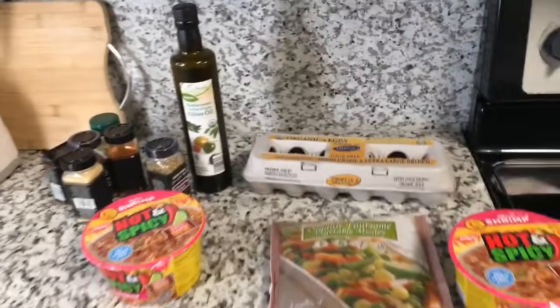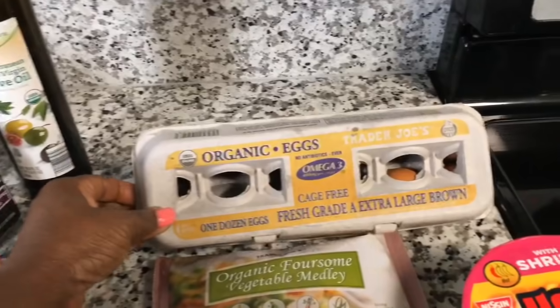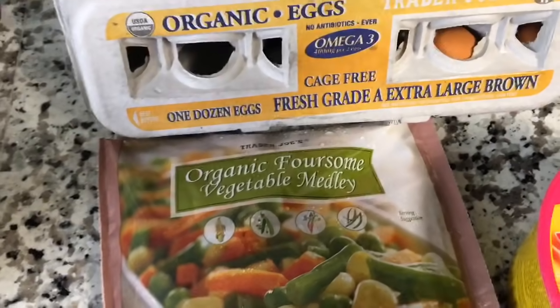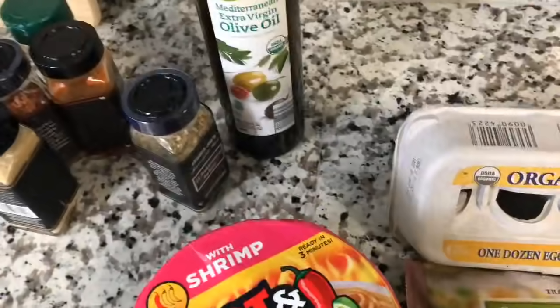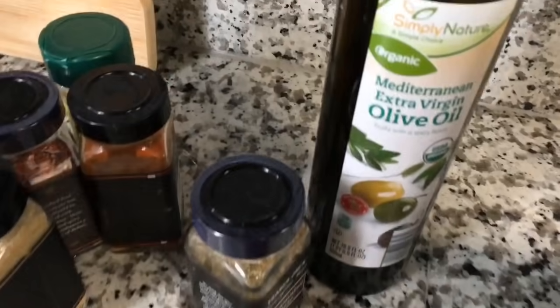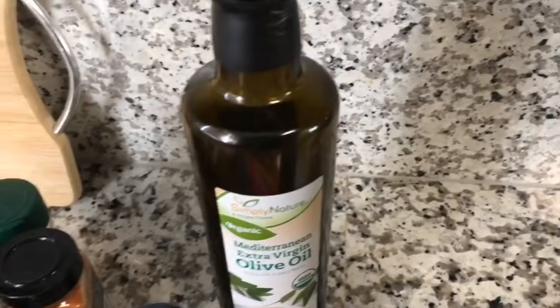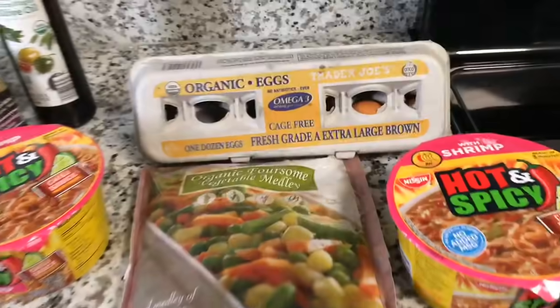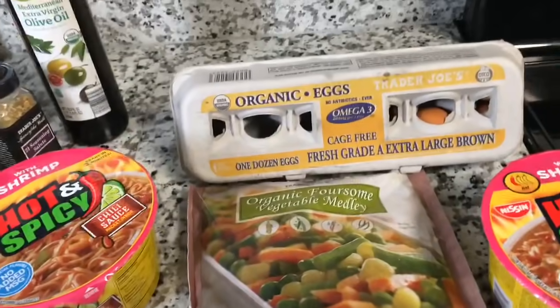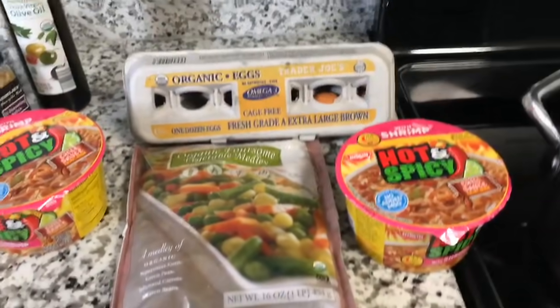This is the noodles we have here. So for this egg and noodle, I have egg, I have mixed vegetables, and of course the noodle with shrimp flavor, and also I have olive oil and spices. So these are all the items I will be using for this quick and easy, less than 15 minutes meal.